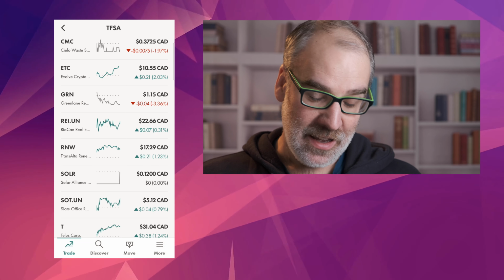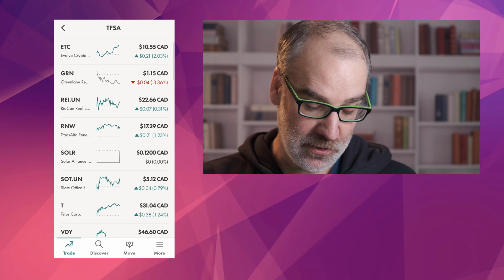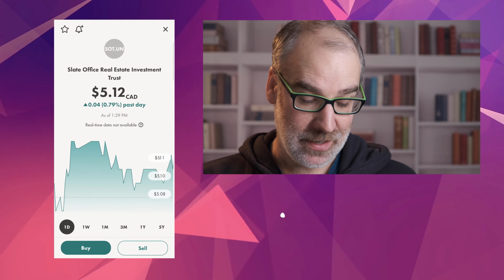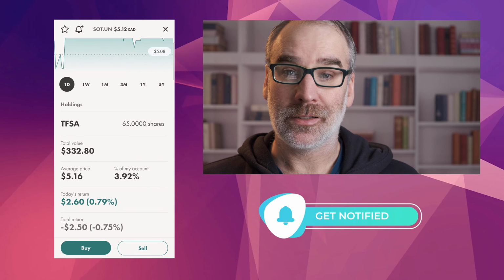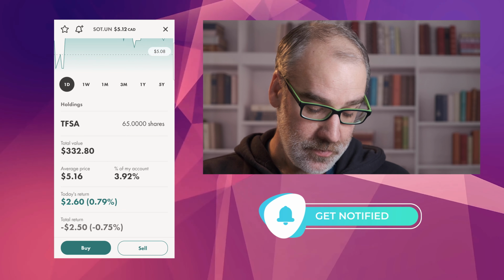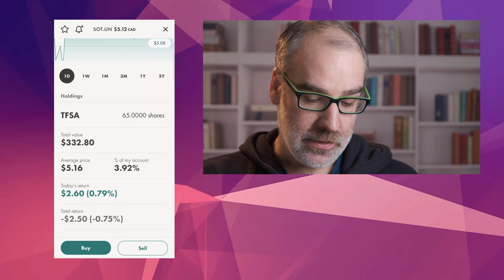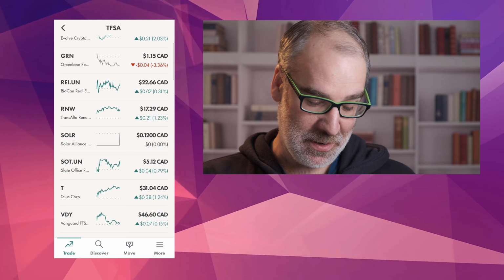Solar Alliance Energy, basically flat for the day, zero, not up, not down, that's okay. Slate Office REIT has been doing okay the past couple days as well, up 0.79% today, which is nice, $5.12. So we actually are almost back up to our average cost of this stock. Only down 0.75%, and we have 65 shares of the Slate Office REIT, and I like those dividends that come every month with that one.